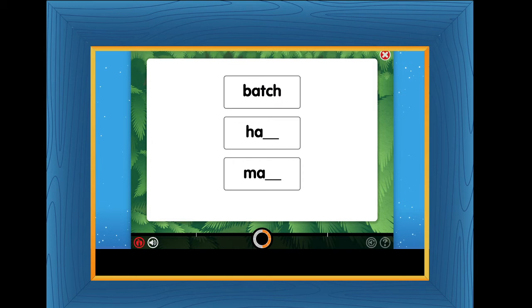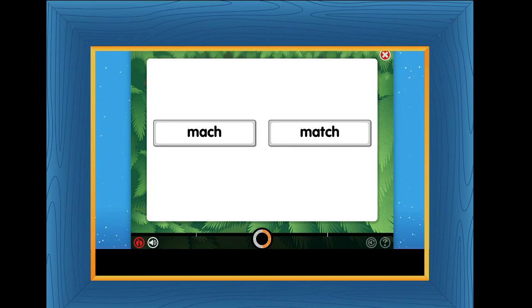Watch again. Hatch. Match. Now you try. Listen to the word. Choose the correct spelling of the word. Match. Catch. Clutch. Crunch.